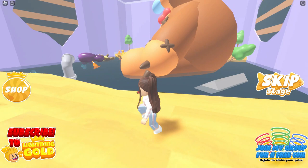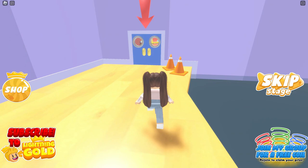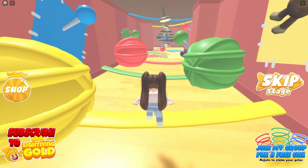Looks like the teddy bear's sleeping. Now where do we go? Oh, here. Phew, that was a close one. We better not wake that teddy bear. We're in the knitting room department. Avoid yourself knitting by these sewing tools. So don't touch the thread. And this. Eee.